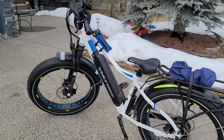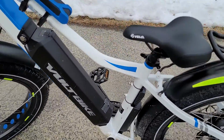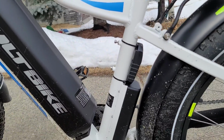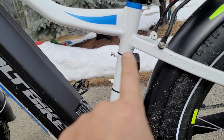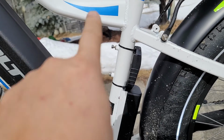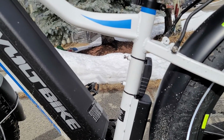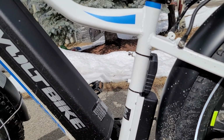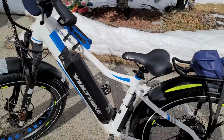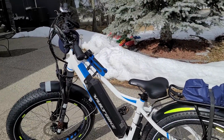I think that a bigger bike would be able to accommodate maybe a water bottle, because this here is a little bit too small for a water bottle, and I don't think I can put anything there. But in any case, I rode it about 3-4 times.